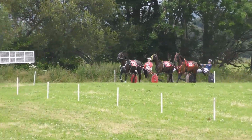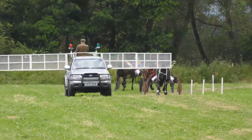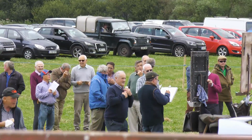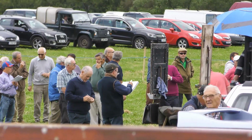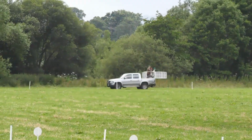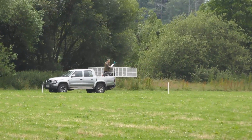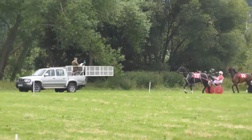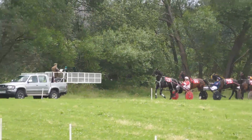There looks to be a little bit of trouble there. The red light is on, they won't be going this time. Pull them up, drivers, pull them up. If we can turn them round, we go. Danny gets round. Danny Blue's round. Whiskey and Water, come on up to the gate with Danny's Gift, please. Get him up on that gate.